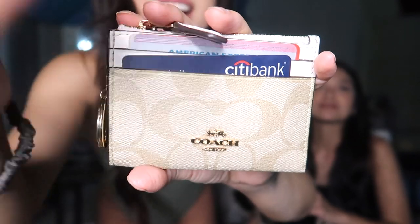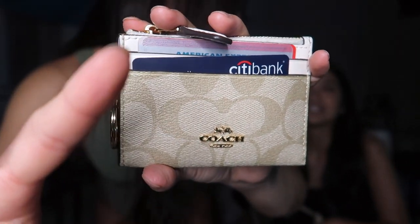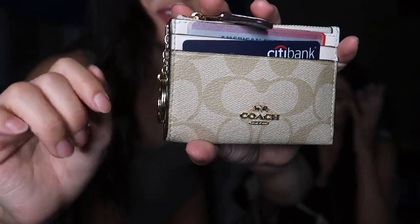Okay, but that's my new wallet. Okay, what kind of card holder? So she has a Coach card holder. I'm just gonna show it for you. Do you know what this is called? I don't really follow Coach that much. I don't really know what this is called. Okay, well, it has a zipper on top and her ID's on the side, but I'm gonna show you her ID. Okay, next. It's ugly, dude.